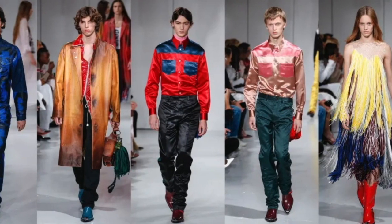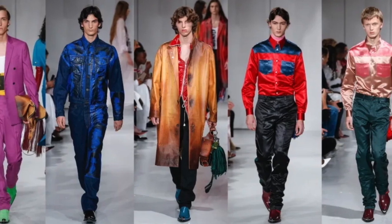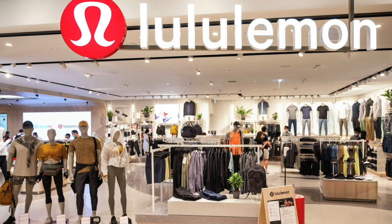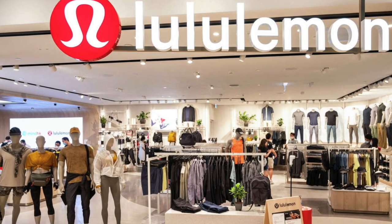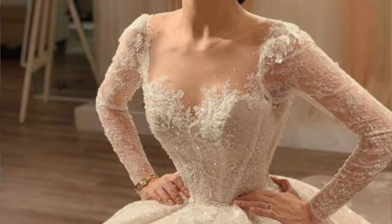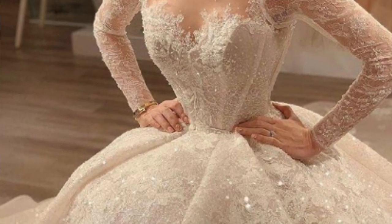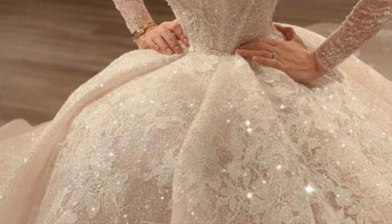So, do you want to be the next Calvin Klein, which is known as ready to wear, by the way? It's a combination of mix and match. Or do you want to be the next Lululemon, like active wear or athletic wear? Or do you want to design bridal wear, creating these elaborate designs, working with layers of lace and chiffon and taffeta and satin and so on?